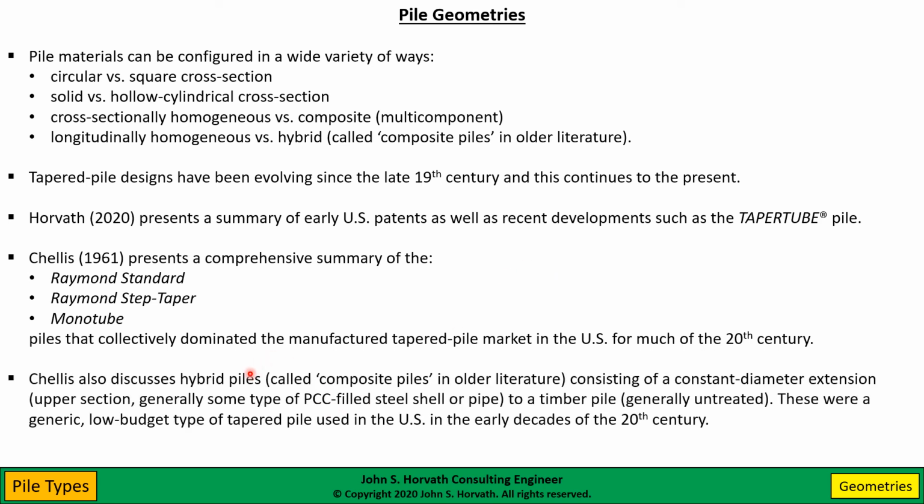Chellis also talks about what I call hybrid piles, what you'll see called composite piles in older literature. And these consist of a constant diameter extension or upper section, usually with some sort of Portland cement concrete filled steel pipe or shell that was placed on top of a timber pile and that was generally untreated. Hybrid piles were a generic low budget type of tapered pile, very extensively used in the United States, especially in the first half of the 20th century.